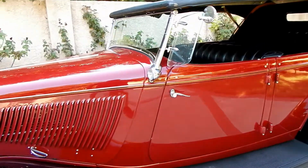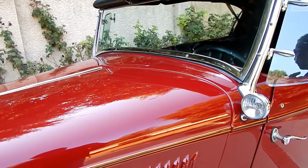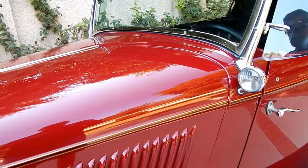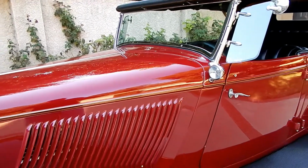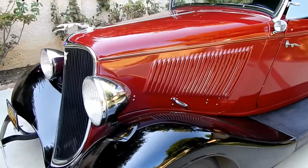We'll give you a feel here. Nice cowl lamps. I assume these are connected to turn signals, you guys? Are these turn signals on the cowl, Roger? Yeah, they work. So it's got working cowl lights that are actually the turn signals of the car.